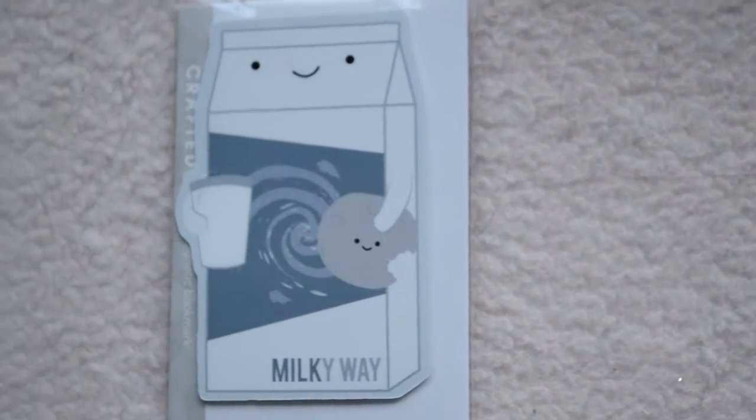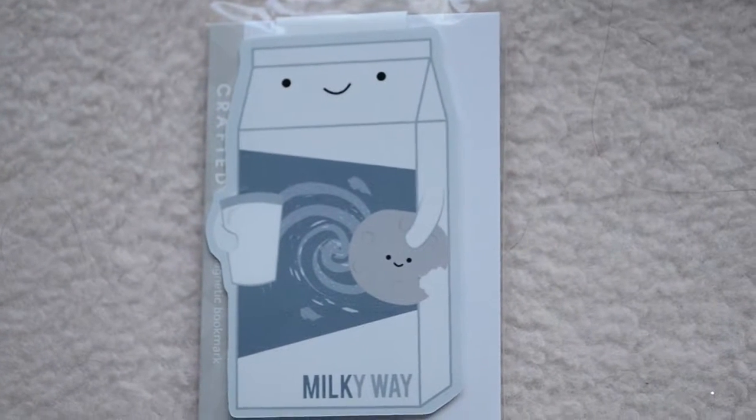Next one is a carton of milk holding a glass of milk and a cookie, where it would normally say milk, it says Milky Way. That is cute, and that is so funny.